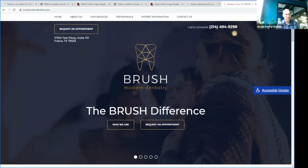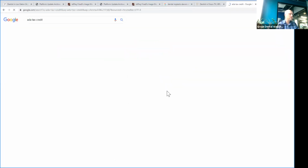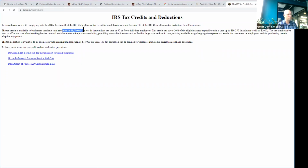Oh, by the way, I should mention this. Nirmal has enabled the accessible version on his site, this little handicap thing. Everybody should do that. There's an ADA tax credit. Here it is. Just type in ADA tax credit, and the first thing that comes up gives you the details. If your total revenue was $1 million or less, or you had 30 or fewer employees, yes, tax credit.